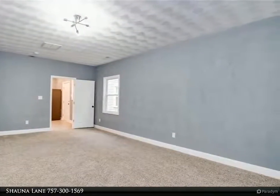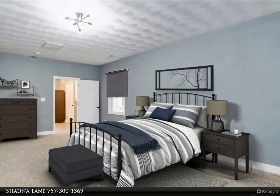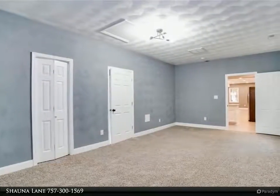Did I mention it's conveniently close to entertainment, interstates, bases, shopping, and more? Don't let this one slip past your fingertips. Get in just in time to make it your very own home sweet home.